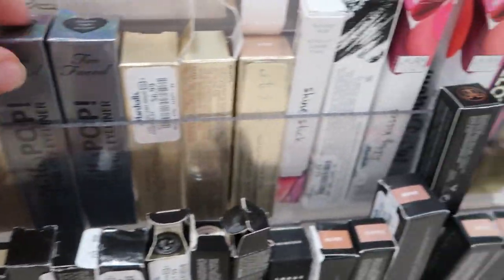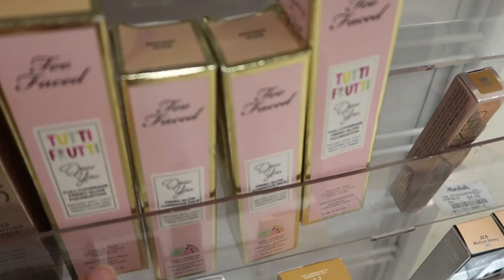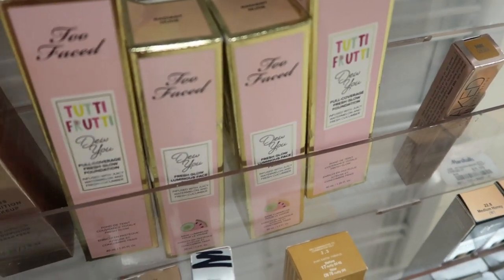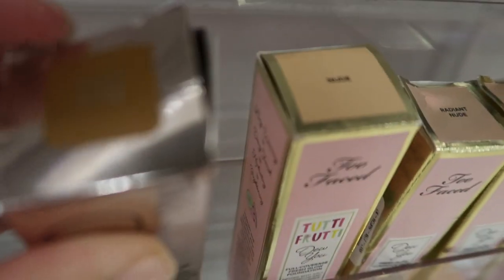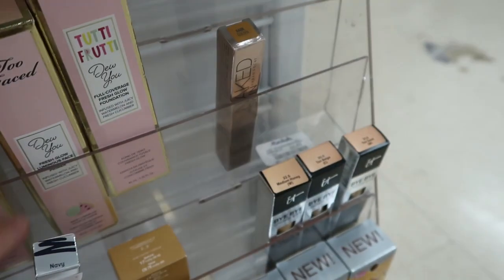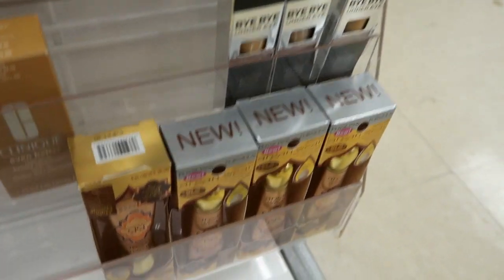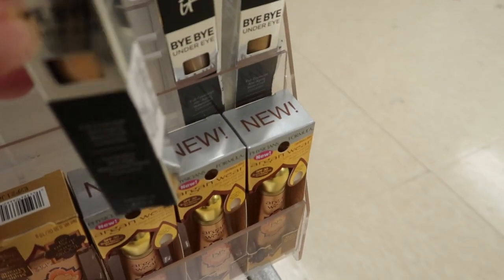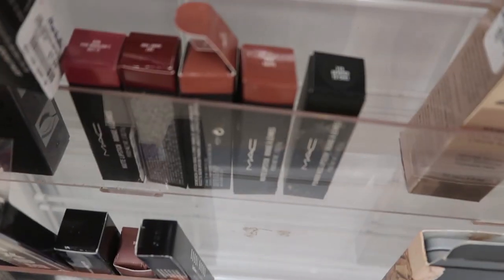A bunch of different lipsticks for like $5.99 and $6.99. They have the Tutti Frutti foundations, a bunch of different colors for $9.99, and they have my color. Also another one of the Naked Skin. And that same 7.75. The Cosmetics Concealer is really good, and these are $12.99. MAC Lipsticks for $7.99. NARS Lipsticks for $7.99 in Pigalle.